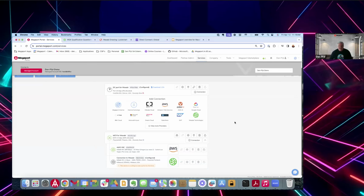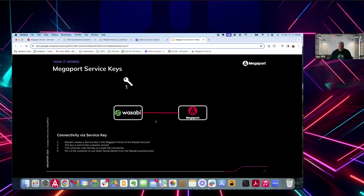So with that, I'm going to go back to my Megaport. Basically, what we went over is, one, we get a key from Wasabi. We make a connection. We go over into the Megaport portal. We use that service key and we connect it back to Wasabi.